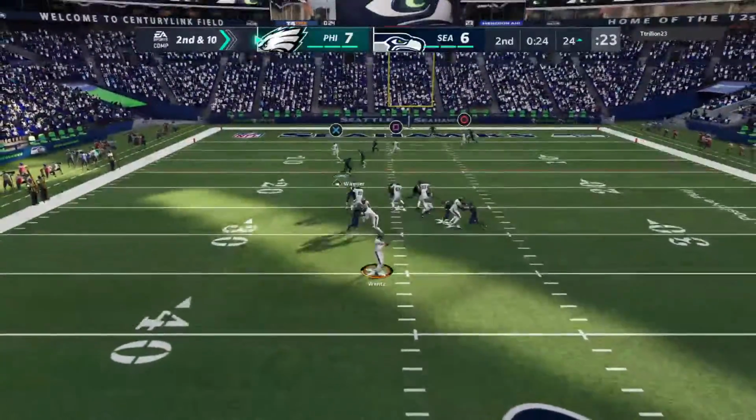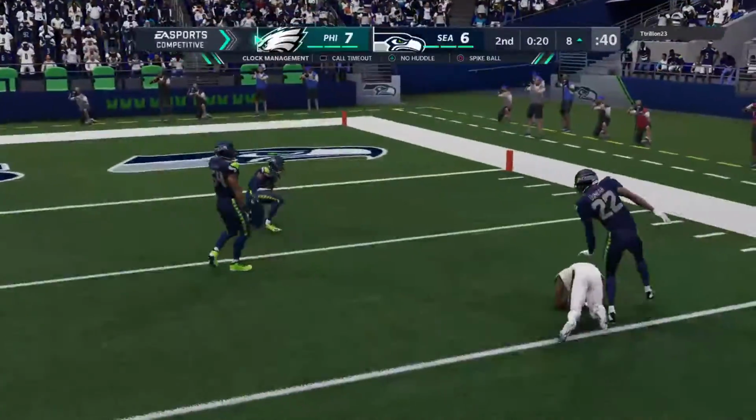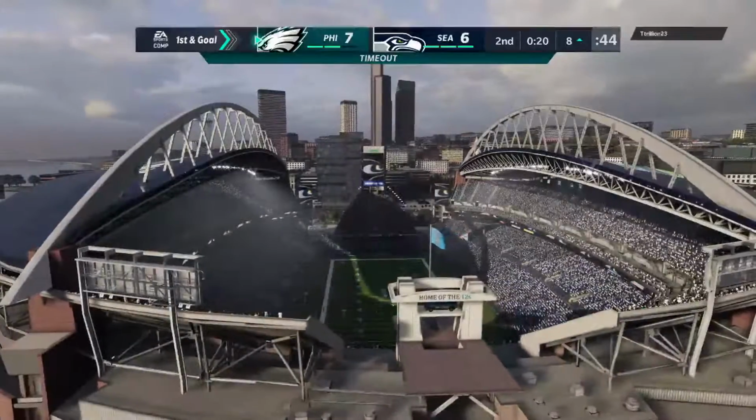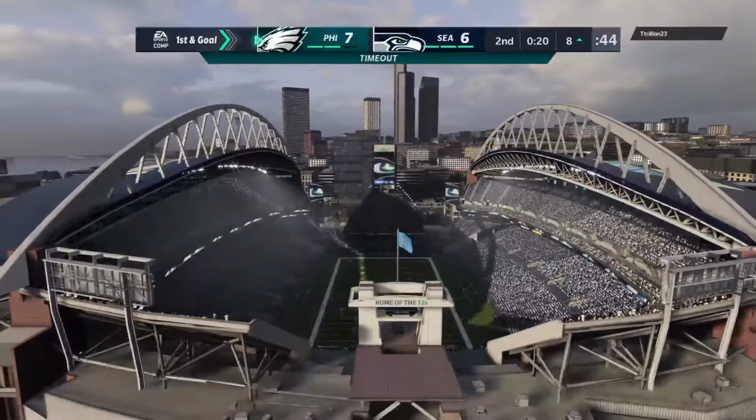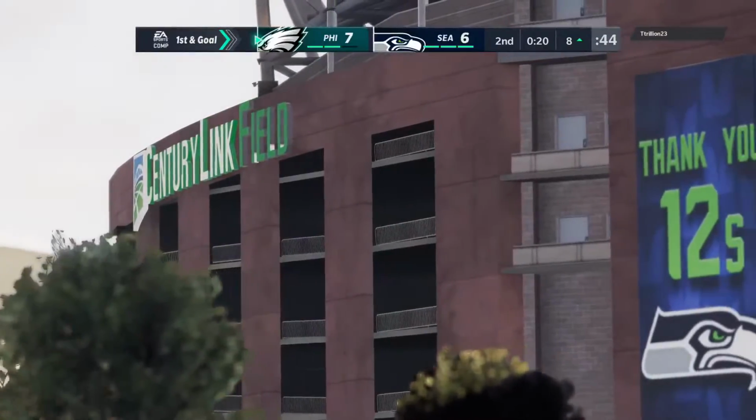Now Wentz. Looking for Rager again. This time he's got him. The Eagles going to take the first of their timeouts as the clock will stop with 20 seconds to go in the first half.